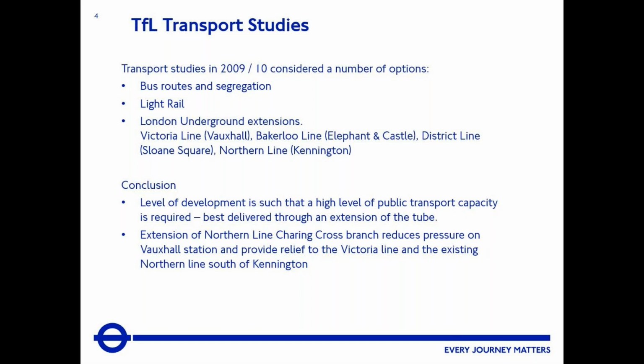They looked at extending the Victoria line from Vauxhall, Bakerloo line from Elephant and Castle, District line from Sloane Square, and the Northern line from the Kennington Loop. And the conclusion was that because of such a huge project, it needed to be delivered through an extension of the tube. Nothing else would do, really. And they decided to extend the Northern line Charing Cross branch because it would reduce pressure at Vauxhall Station for the Victoria line and also reduce pressure on the Northern line south of Kennington.